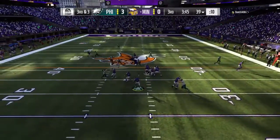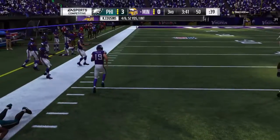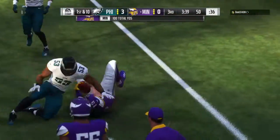Third and short yardage. Cousins. Open man is Thielen. It's complete. That his first catch so far. They've held him under wraps, but he's got a first down there.